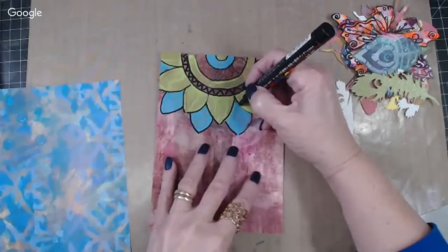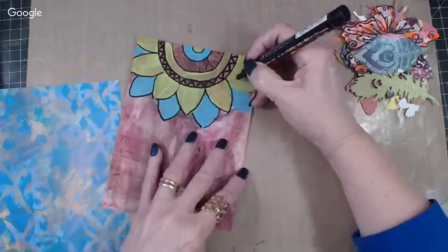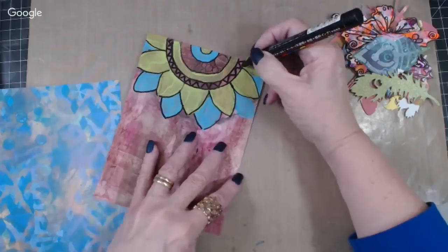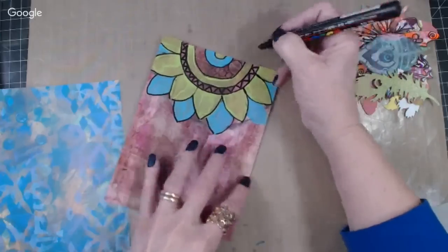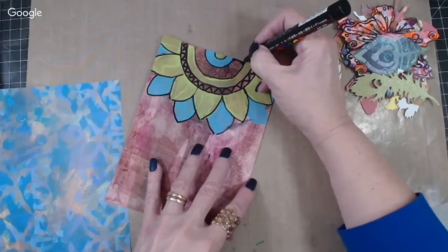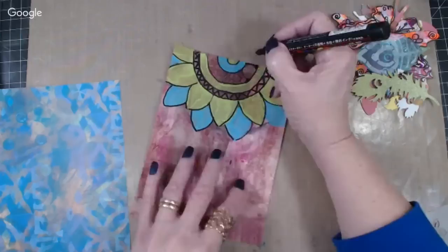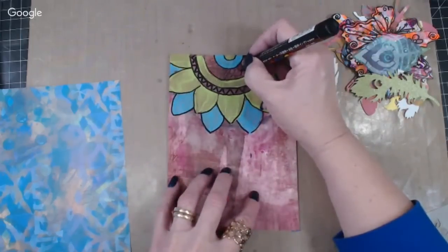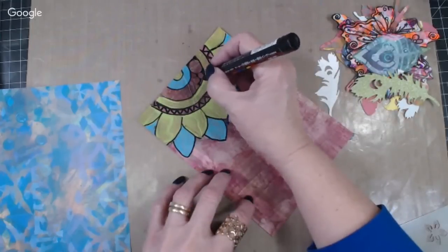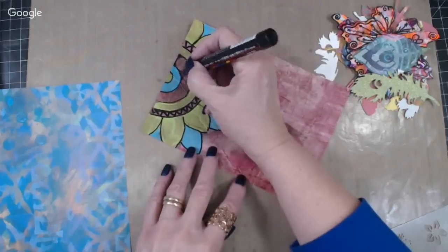And then you just continue with your line work, and doodle and doodle and doodle to your heart's content. Filling in, adding color. This is the kind of stuff that you can just do mindlessly. The kind of stuff that you can throw in your bag and take with you when you have places to go and things to do, and you're going to be sitting in somebody's waiting room. So this is a good thing for that.